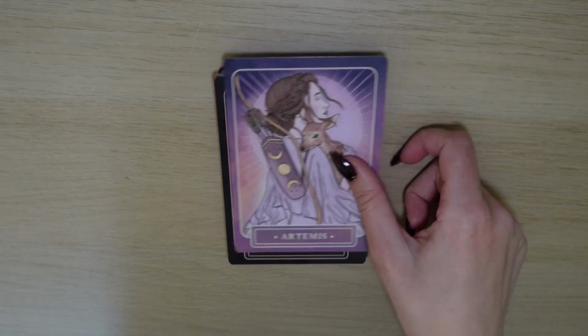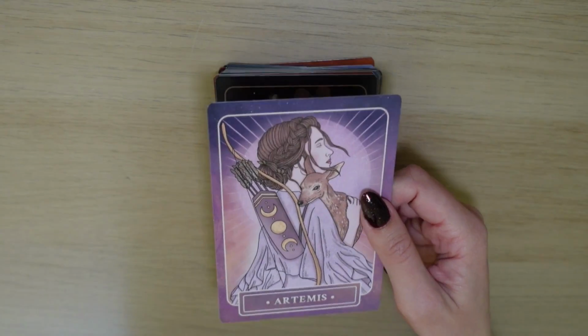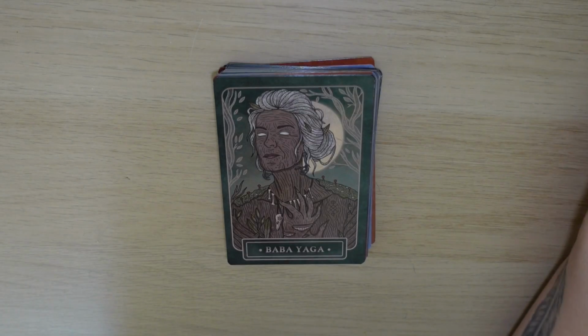I think this is really pretty. I love the deer on the image as well. I think it's really pretty. But yeah, I don't know all of these deities, so I have to rely on the guidebook.